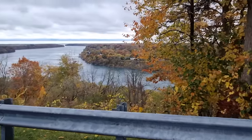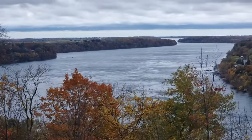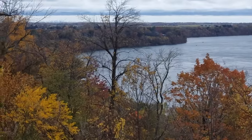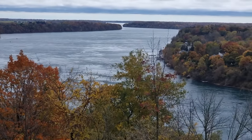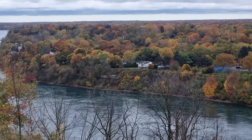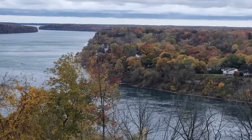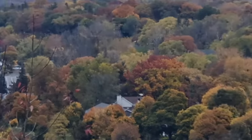So guys, this here is the Niagara Escarpment. Millions of years ago, a glacier floated through here and cut out this awesome rift, and the Niagara River runs through it. Guys, this view is amazing. Look at the different colors of the trees. See? All the different colors. It's so nice.